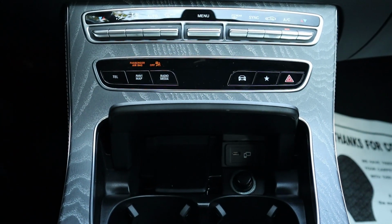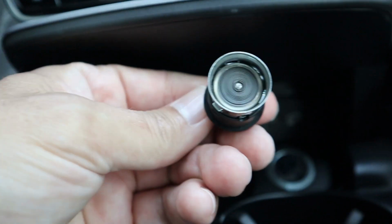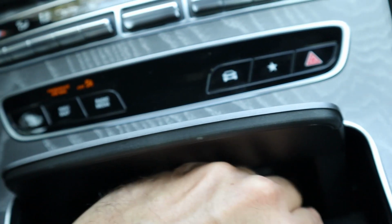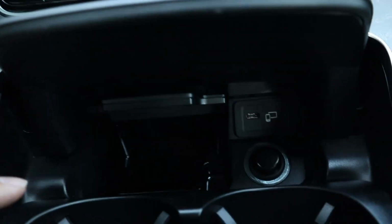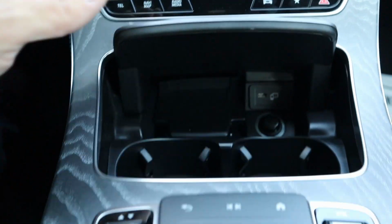Cup holders. Now you can also see that you have, tell me it's not an ashtray, not a lighter. It is a lighter. Guys, this is a smoker's car. It's crazy. I don't know why they're coming back. Smoking should be bad. USB-C port right here, 2 cup holders.